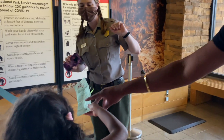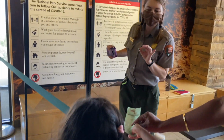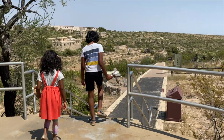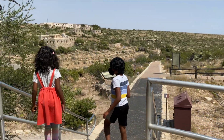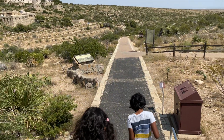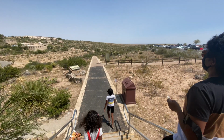So now we're going to go inside the caverns. It's 11:45 right now. It's time for us to go inside the caverns. See, now we're going to go on this trail that leads us to the caverns. So we're walking that trail, going to the caverns right now.